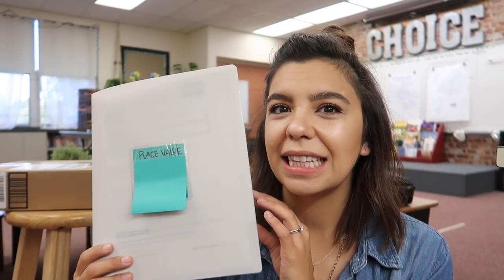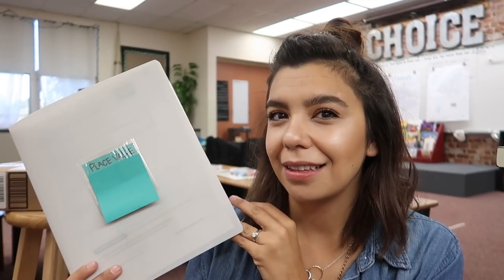So we all actually use a folder of some sort, and it's pretty much the same type of folder, but not exactly the same. It has multiple pockets, if that helps. And all 3 of us use these types of folders to be able to organize our groups.